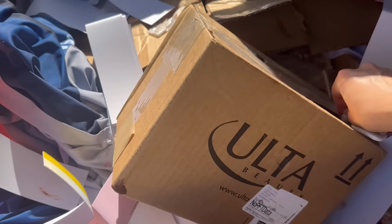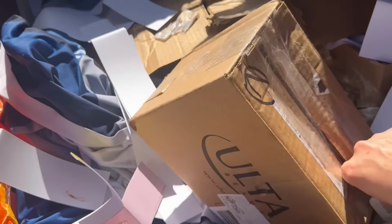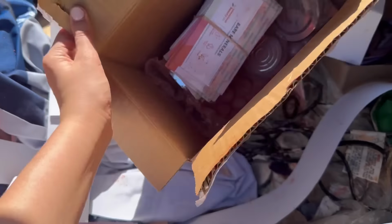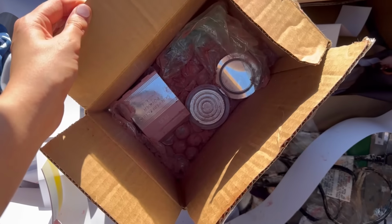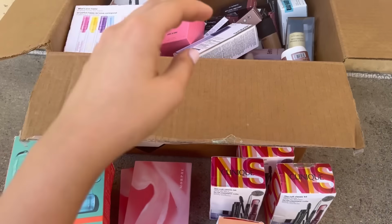Start with the mystery box. I got most of the makeup inside. I'm just gonna check it. Sounds like there's stuff in this box. Got it open. So the mystery box has broken makeup. So it just looks like a smashed eyeshadow or blush palette. I took everything with me, but this is insane.